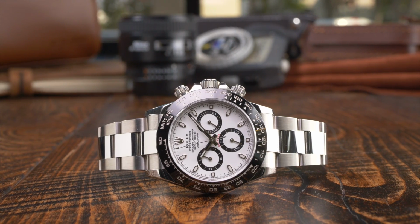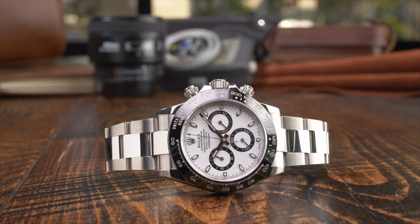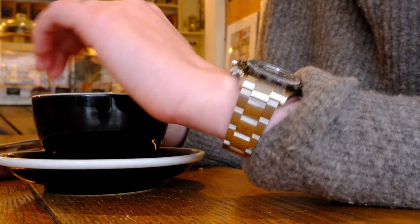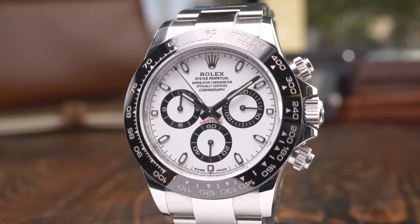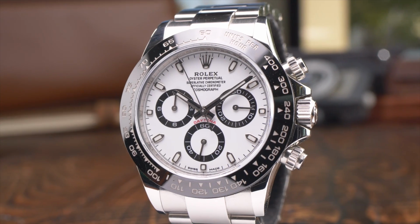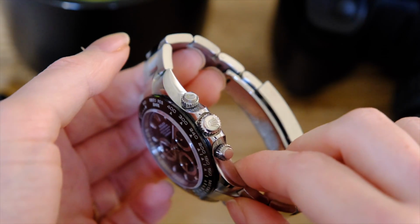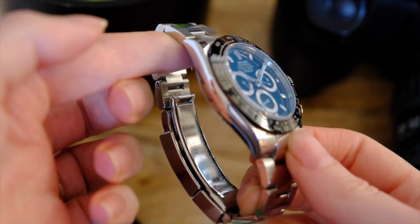Okay, this is the largest one in the list with a case size of 40mm, but with a lug-to-lug of just 46.5mm, it's surprisingly at home on a smaller wrist. So there's a few things working together that make the Daytona feel smaller. The ceramic bezel makes the dial look much smaller, small lugs, and a thin case. It's actually probably the thinnest chronograph I've ever worn. The Rolex Daytona might just be the most iconic chronograph there is.